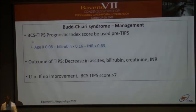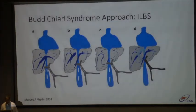Use a Budd-Chiari TIPS prognostic index prior to TIPS. Age 0.08 plus bilirubin 0.16 plus INR 0.63. This has to be used. Outcome of TIPS is to decrease ascites, bilirubin, creatinine and iron. And liver transplant if no improvement or at baseline BCS TIPS is above 7. This is Dr. Anand Mukund's Budd-Chiari syndrome approach. So here you have a patient who has no connection with IVC, all 3 veins are blocked or they are independently blocked with collaterals. So here you have IVC is patent, but these veins are individually blocked.